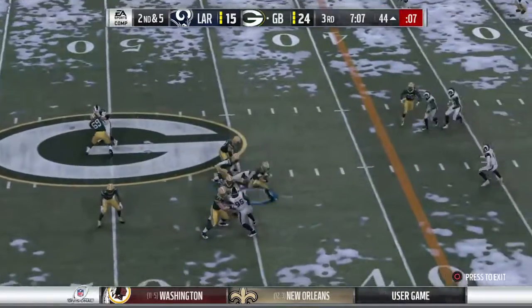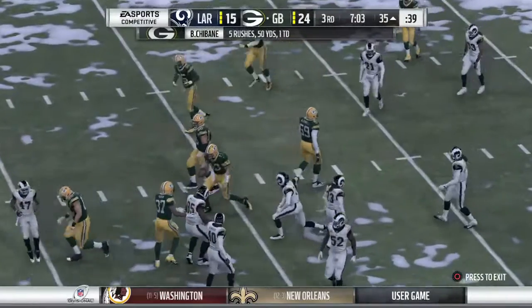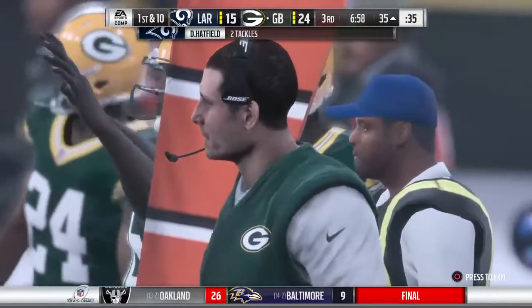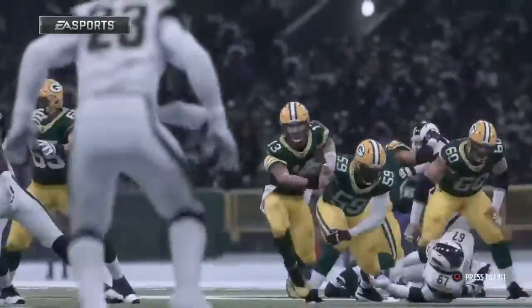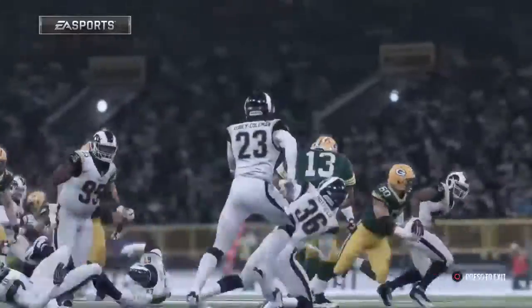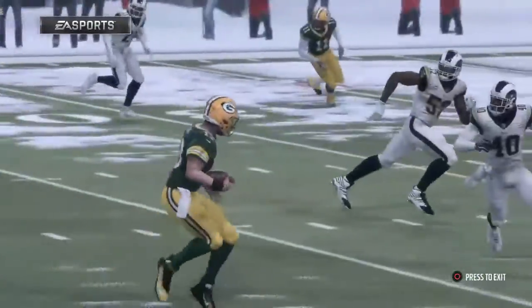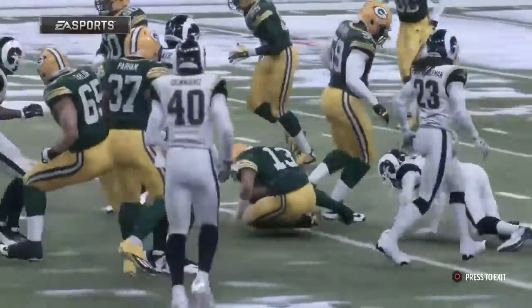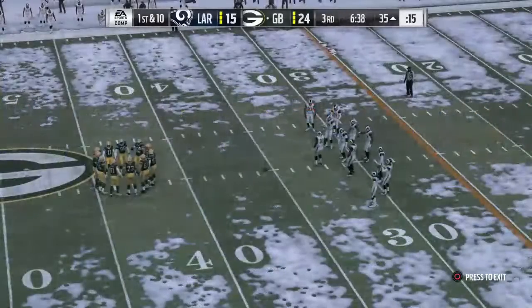From the shotgun, he'll look to throw. And he'll go down here at the 35-yard line. It's a 9-yard gain, and it keeps the drive moving. Fresh set of downs here.